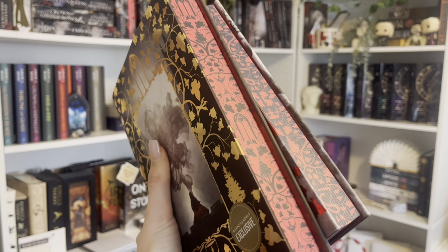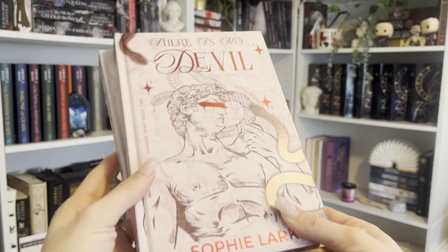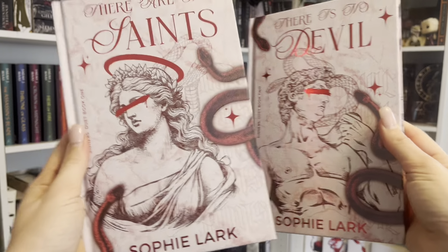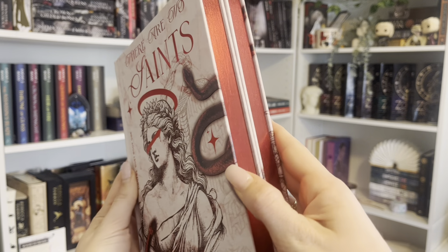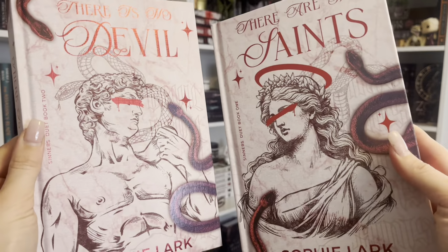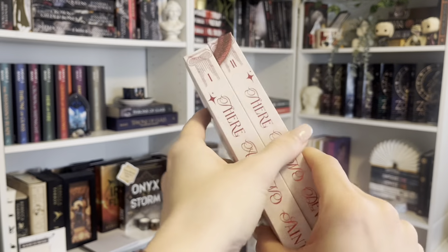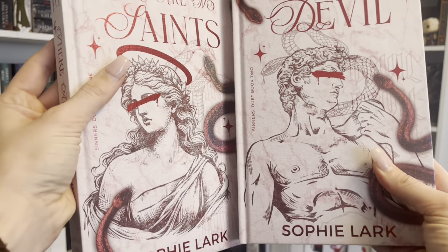Like, they're so cool. Next up, I had pre-ordered for a while the Sophie Lark. It's her duology, her Sinners Duet. And what? Look. Oh. Insane. Like, they're beautiful. Like, these copies should be in a museum. And I love this series so stinking much. So cool. Look at that.